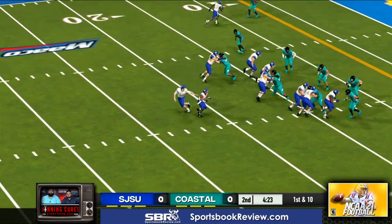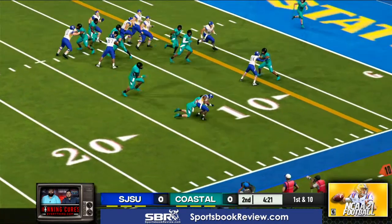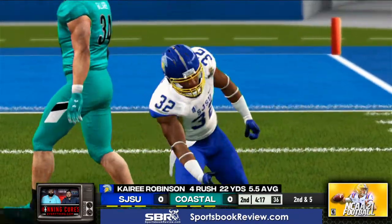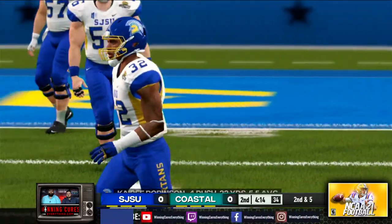First and 10, ball on the 17-yard line. Runs it right, nice pickup. That's a gain of 5 on the play. That brings him second and 5.